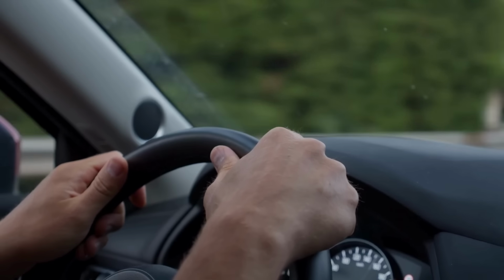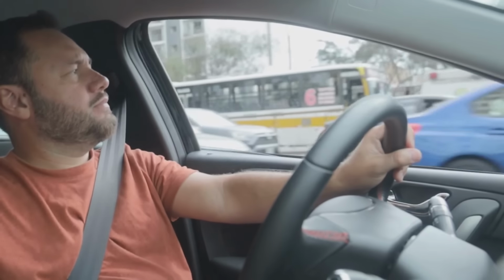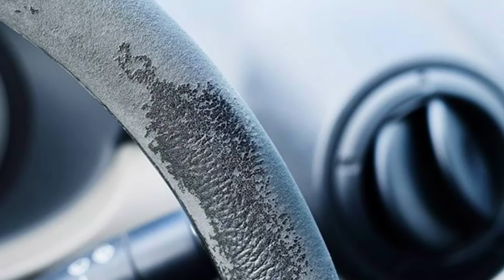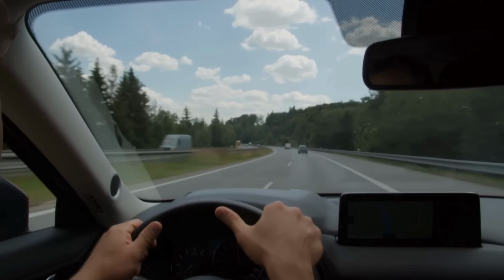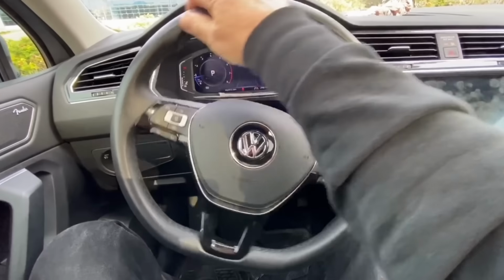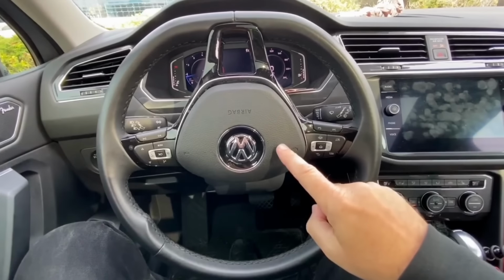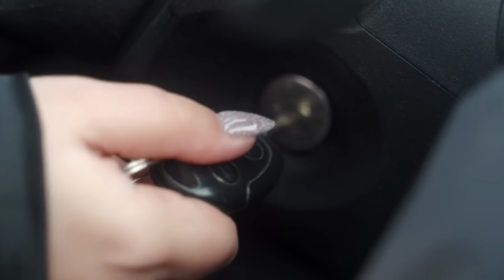It costs you exactly 2 seconds when you leave, and it saves you from that painful first grip every single time. What they don't tell you is that this also protects the leather or rubber on your wheel from UV damage over time. Steering wheels that get cooked in direct sun crack and wear out faster. This simple trick adds years to the life of your wheel. And here's the kicker. It's completely free. No products, no gadgets. Just a half turn before you walk away. Now here's one that's going to sound almost too simple to be real, but trust me on this one.